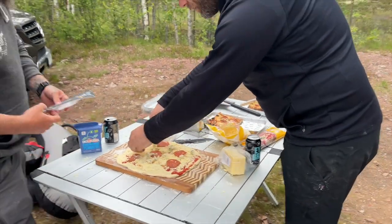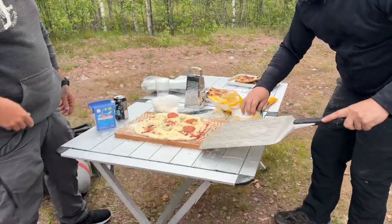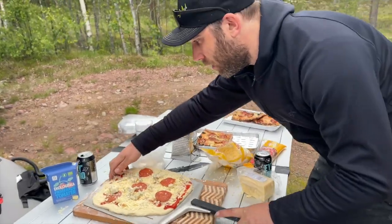Yeah, no. The weather is coming. We got some thunder and lightning. But yeah, that one is gonna be amazing. Just in the oven.